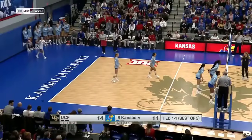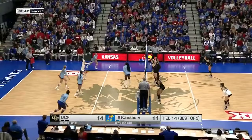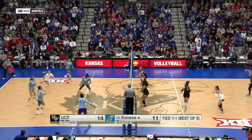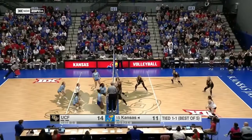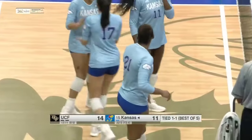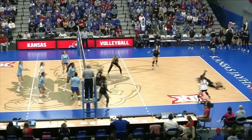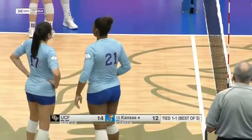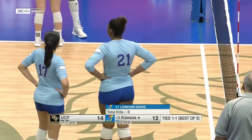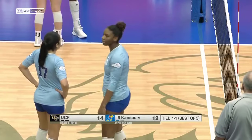All right, Reagan Burns will put it in play. London Davis. Pass to diving Emily Wilson. A perfect secondary set. Watch how she just rolls that ball up there from Reagan Burns on her platform. It gives time for London Davis to get to her touch point and then work. Take a big swing, and London Davis on that right side, 6 kills, no errors, hitting .375. So she's provided that offense.